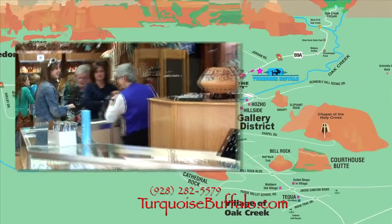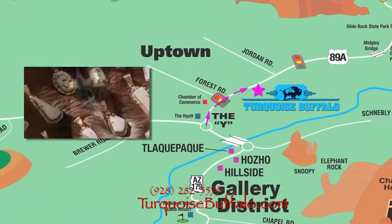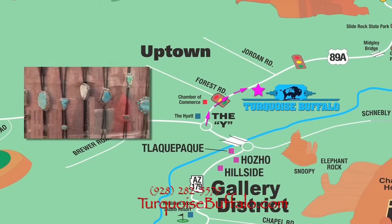To get to the Turquoise Buffalo from the Y, drive north on State Route 89A about a half a mile into Uptown Sedona, and there you'll find it on the right-hand side.